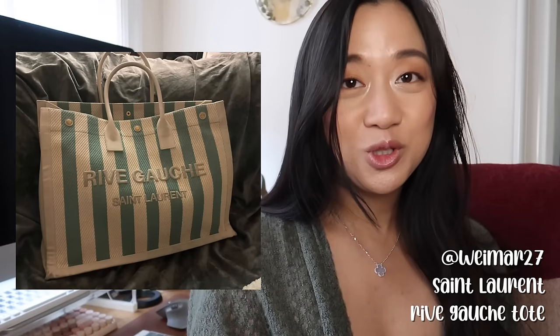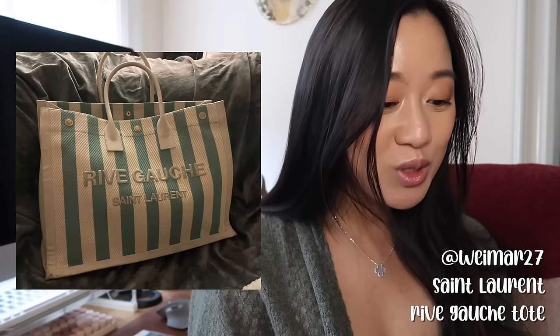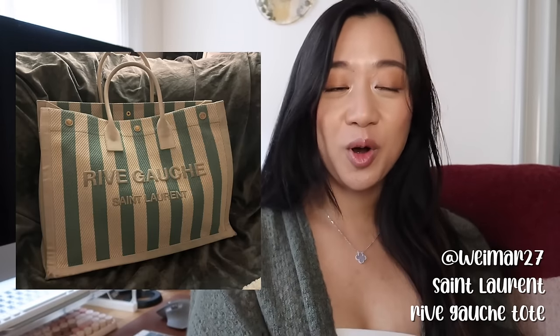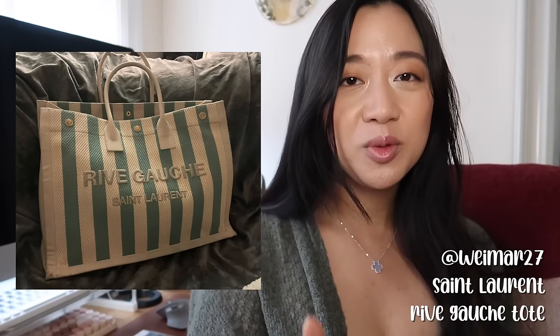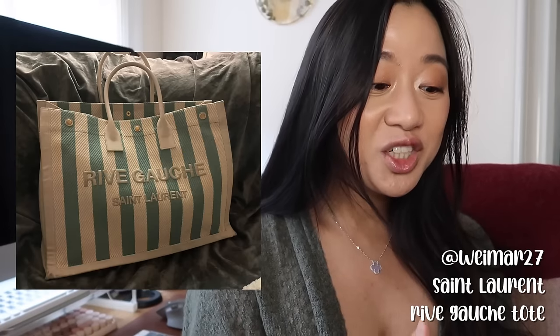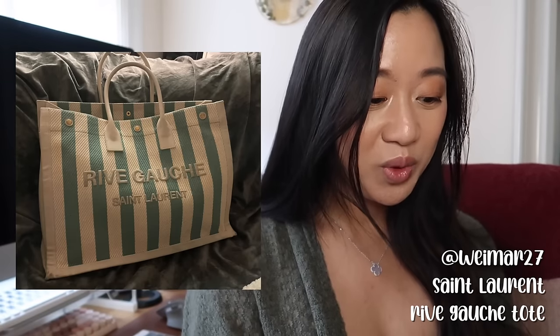And her most used bag is the Rive Gauche tote. I remember when the Dior book tote first came out, the Rive Gauche tote was just as popular as well. I do know some people say that the Rive Gauche tote gets really heavy, but so does the Dior book tote. But actually, I have never seen this one, the one with the blue stripes.